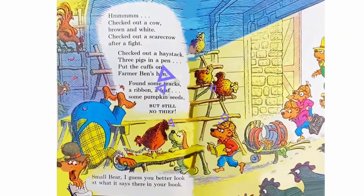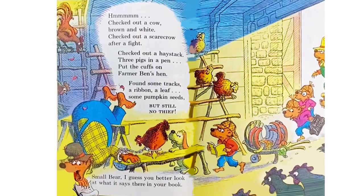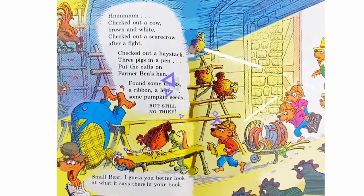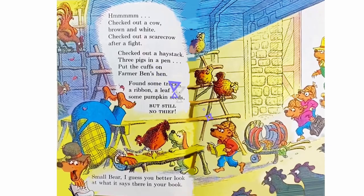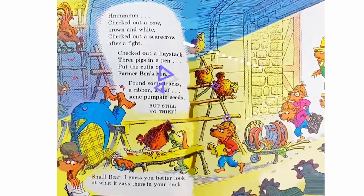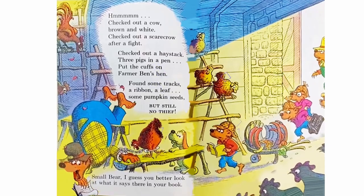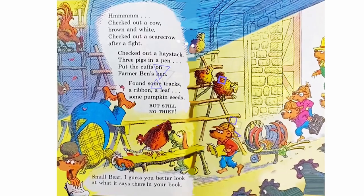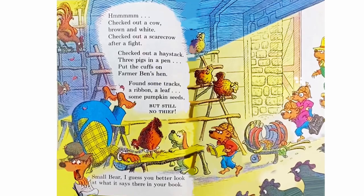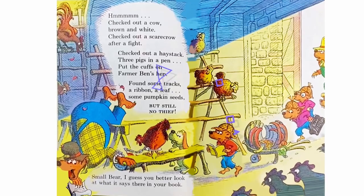Checked out a cow, brown and white. Checked out a scarecrow after a fight. Checked out a haystack. 3 pigs in a pen. Put the cuffs on Farmer Ben's hen. Found some tracks, a ribbon, a leaf. Some pumpkin seeds. But still, no thief. Small Bear, I guess you better look at what it says there in your book.